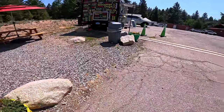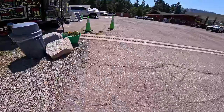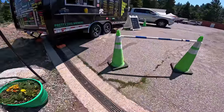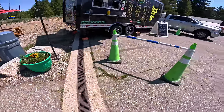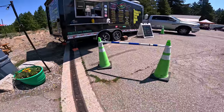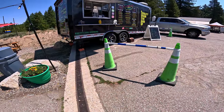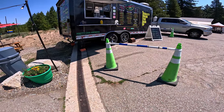We've been in this location since 2013. Started with a little hot dog cart right here, right where this trailer sits now. And we got our first trailer in 2017, when my wife was pregnant with our first son.